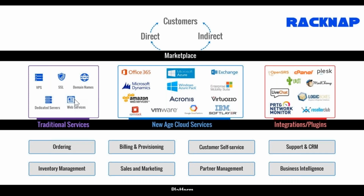All of these services, whatever you are seeing here on the screen, are offered via RACNAP. You are not constrained by what you see here. You can still add a number of services yourself as well. There are different modules which help power these service offerings. For example, the ordering module helps with bundling different products and services together and helps place an order.